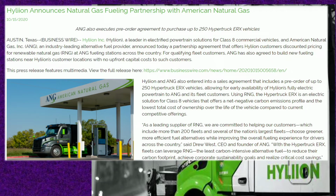ANG. HYLION and ANG also entered into a sales agreement that includes a pre-order of up to 250 Hypertruck ERX vehicles, allowing for early availability of HYLION's fully electric powertrain to ANG and its fleet customers. Using RNG, the Hypertruck ERX is an electric solution for Class 8 vehicles that offers a net negative carbon emissions profile and the lowest total cost of ownership over the life of the vehicle compared to other competitive offerings.